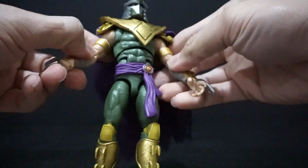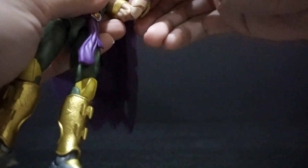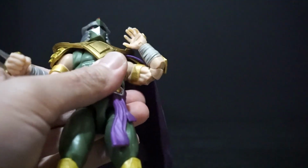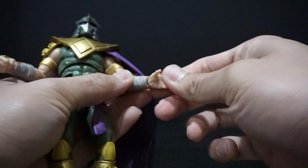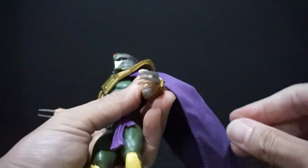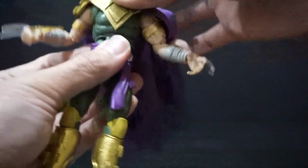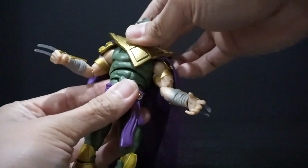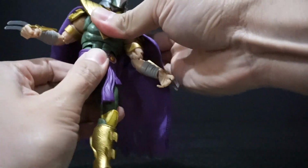Let's see here. You have the upper bicep swivel. We'll do full 360. The pinless double elbows, so we'll go full 90. You have wrist rotation. We'll do a full 360. These do hinge in and out. We'll go in about that far, out about that far. Upper diaphragm. We'll rock side to side, full 360 if need be. Forwards, backwards. Then he has the lower ab crunch.